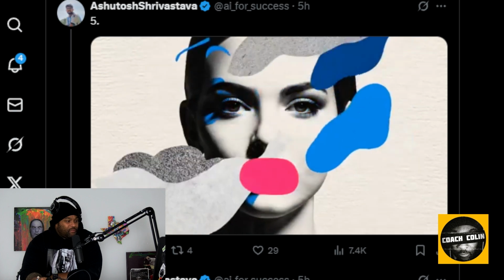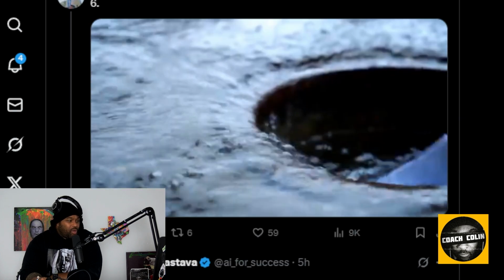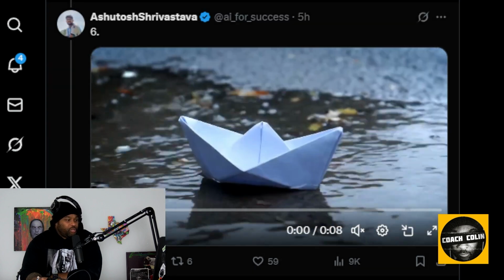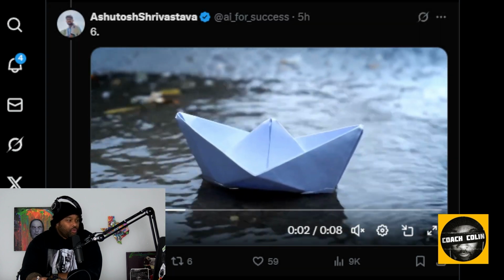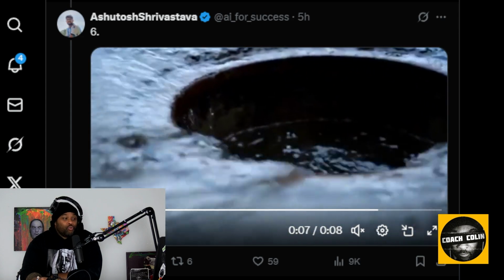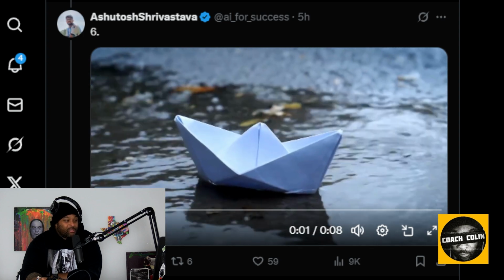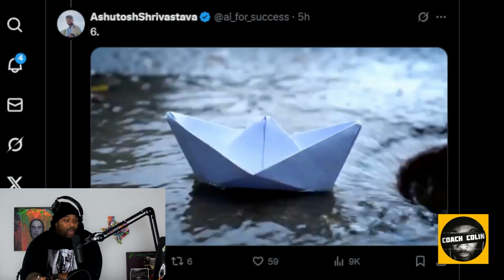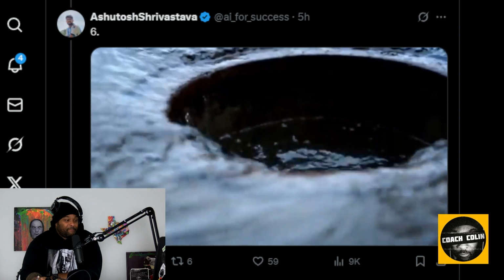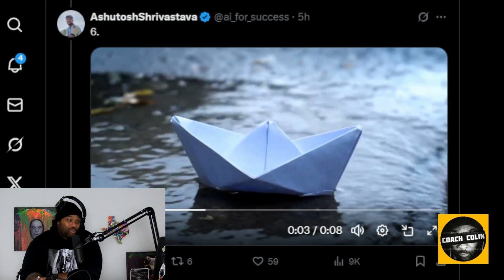I've been playing around with different tools. This is pretty cool. Again, one prompt. This looks pretty good. I don't care what anybody says. That looks pretty solid. For what they're showing, that looks really good. That water, that boat, the sound. Come on. Wow. That looks pretty solid.